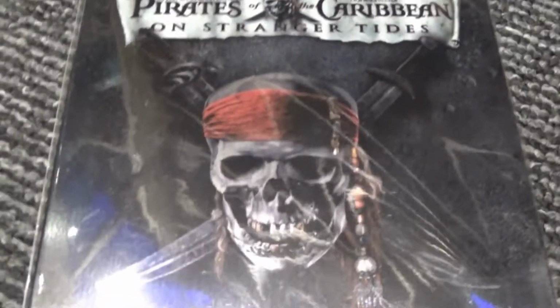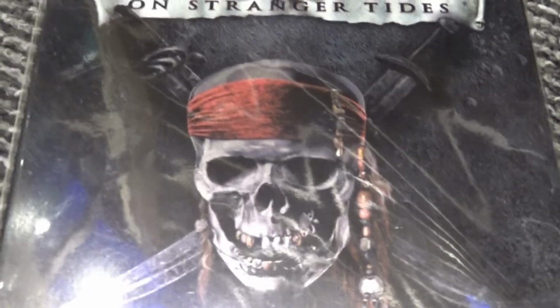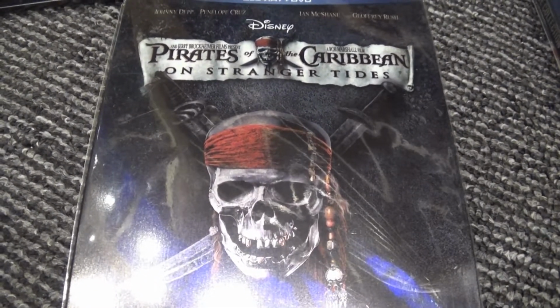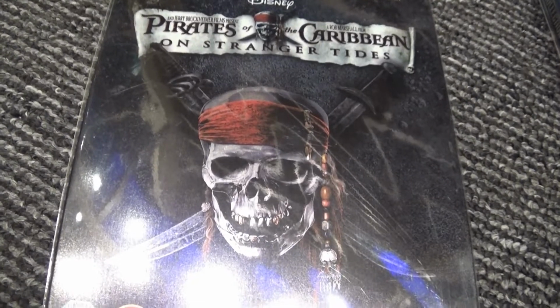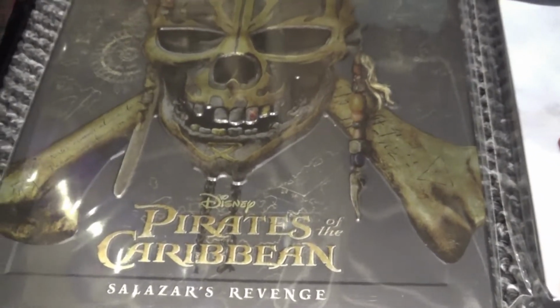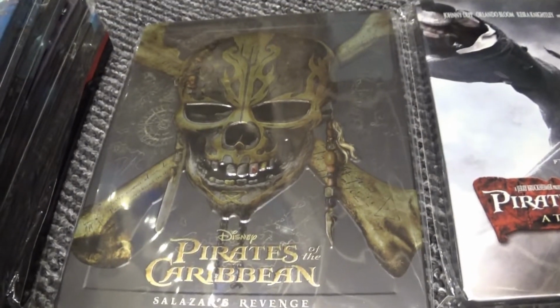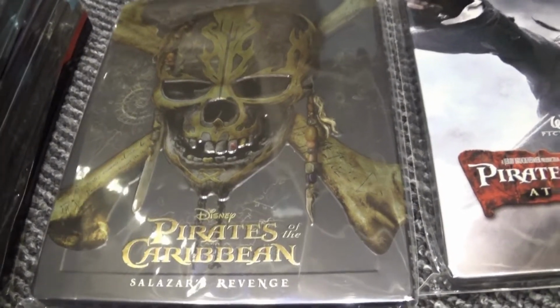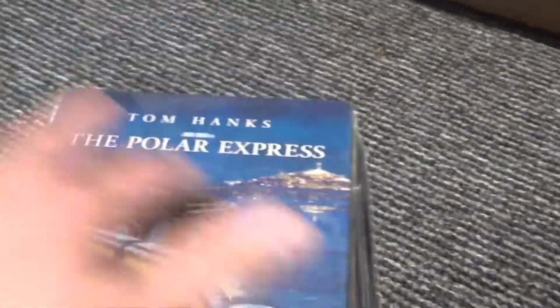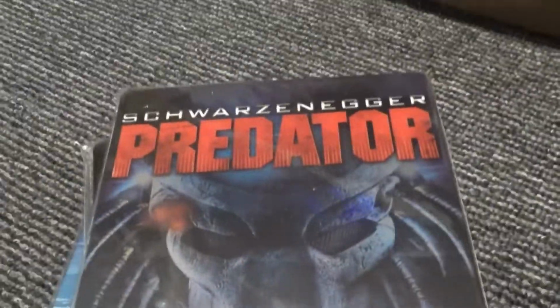On Stranger Tides was the next one after. It had a really good sequence with killer mermaids in it, but was let down by a very bad villain and storyline in the jungle. And Salazar's Revenge, which I actually really enjoyed. I thought that was a really nice one, and it's the best steelbook if you want one, because it's all debossed and imaged, and it's got metallic gold paint on it, and it looks insanely fantastic. So there we go, that's almost my sandwiches done.